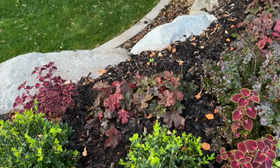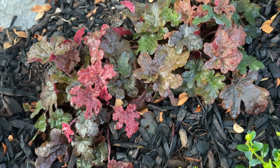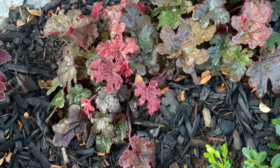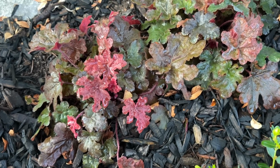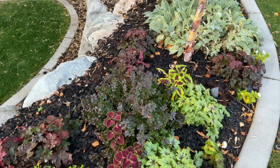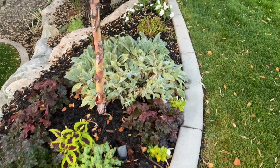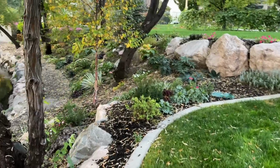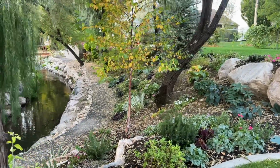Gorgeous, gorgeous, gorgeous. Look at this. Oh my goodness, you guys. Love it so much. This is the Red Rover. It's the Fun and Games series from Proven Winners, and this is Red Rover. Send it on over. I want some more of that. Okay. I'm a dork.